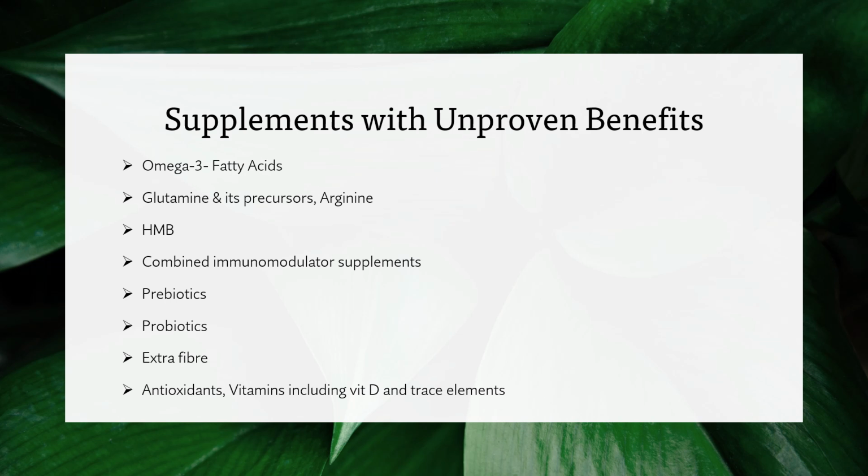Levels of vitamin D drop in critical illness. Despite a correlation between low vitamin D level and intensive care unit mortality, studies show that vitamin D supplementation has no clinical impact even in patients with low levels.